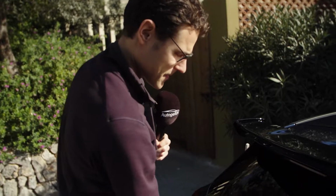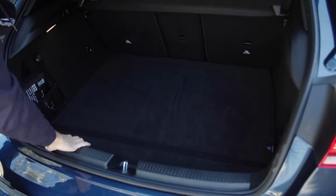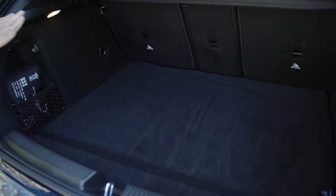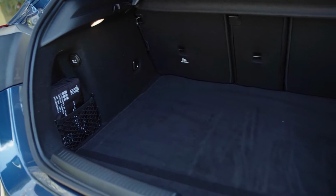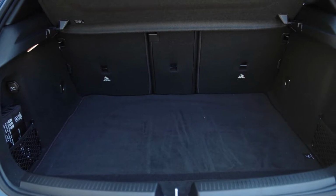Let's check the boot capacity. 370 liters. And they have massively changed the length. It's 11.5 centimeters longer. And the biggest change from the previous generation: before that, the lights were like here, and you could hardly load things in and out. And overall, the width of the entry is 20 centimeters wider. That's, of course, pretty cool.